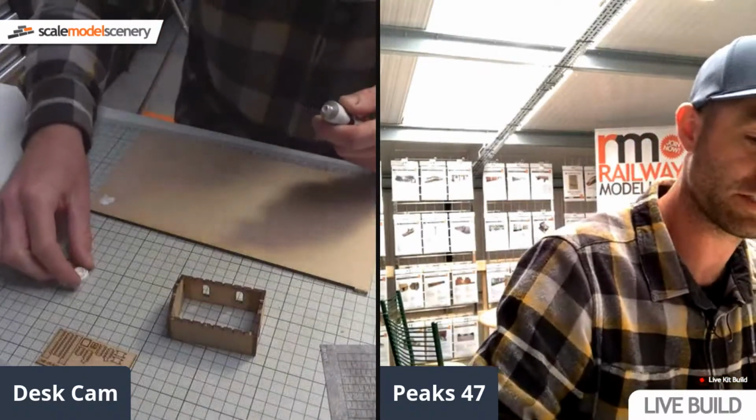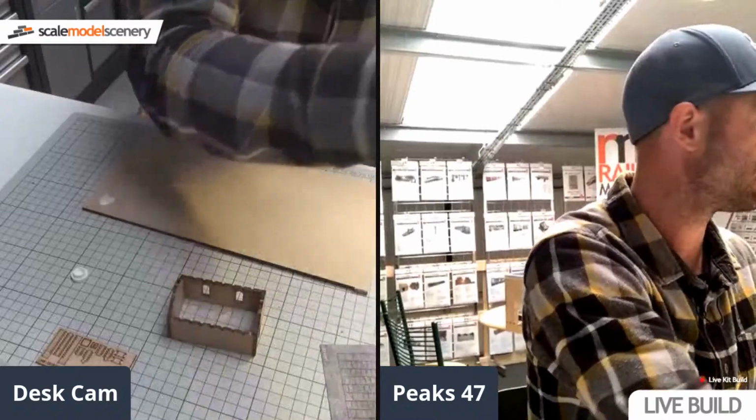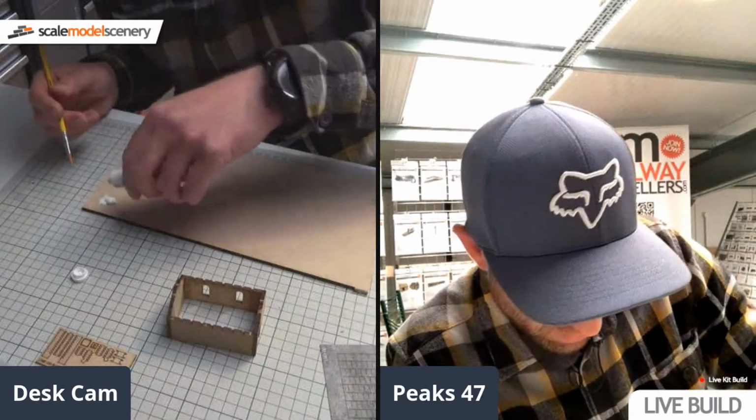So first thing I'm going to do is paint it all white. Actually, I'm going to do the mortar first, and this is what I did yesterday, and it seemed to work quite well. I'm just pouring a decent amount on here.